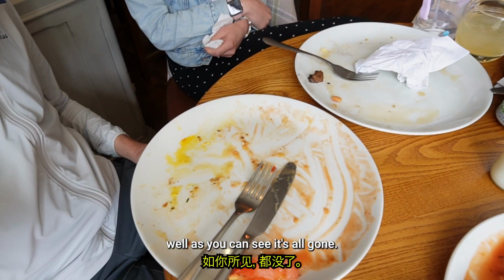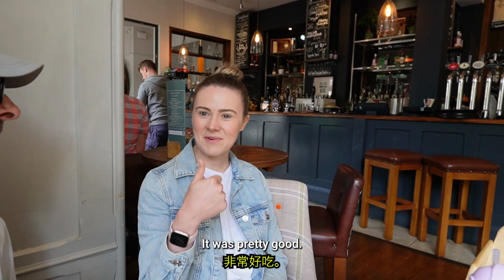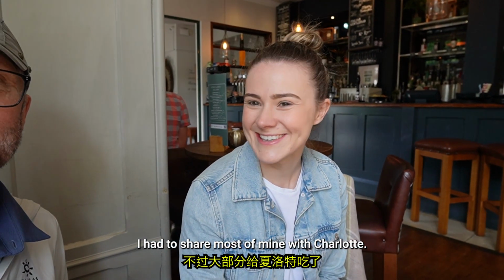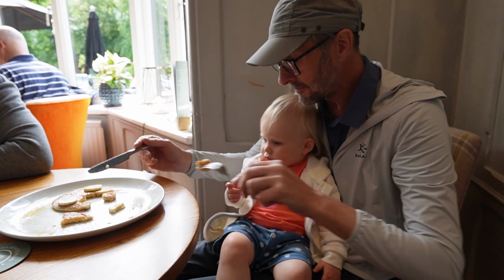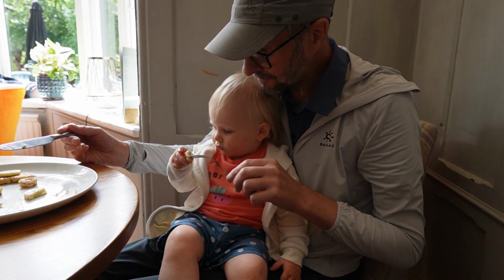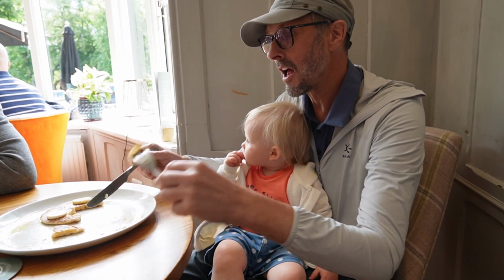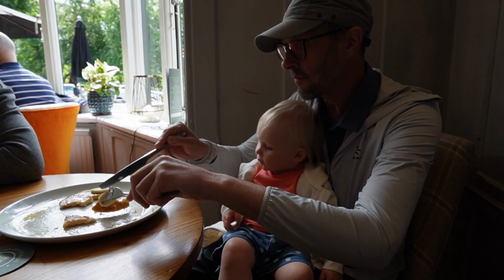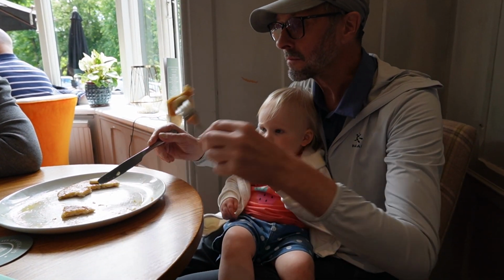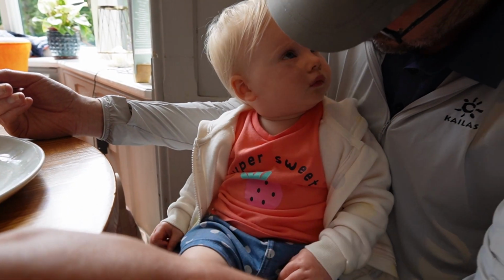Right, as you can see, it's all gone. That was absolutely 10 out of 10. How were the pancakes then? Well, pretty good, but I had to share most of mine with Charlotte. But we've ordered another pancake because more. You like that, don't you? Had an English breakfast and an American breakfast. Yeah. More.